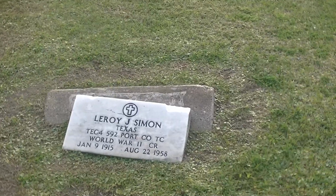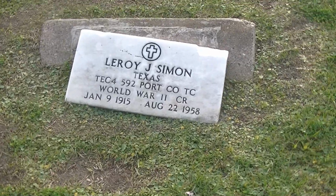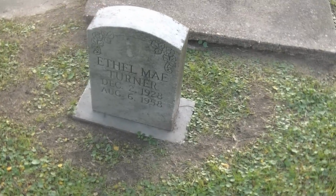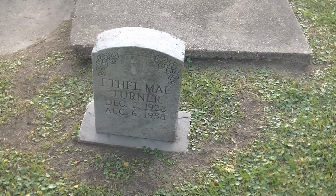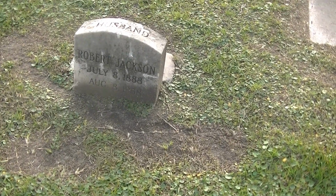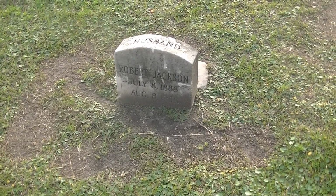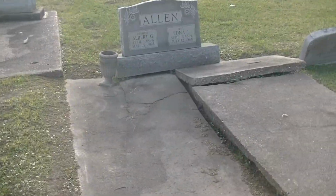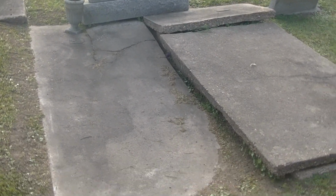We have some older markers here up front. 1958, World War II veteran Leroy Simon. We have this neat looking little stone here, as well as this one as well. Interestingly, they all died in 1958. In the previous video, I know a number of you had mentioned sickness, food rationings, and stuff like that. And that makes a lot of sense for a 5-year span like that, to have that many people passing away in such close proximity of one another.